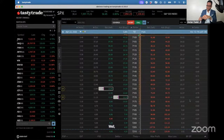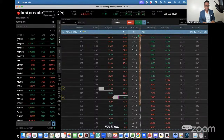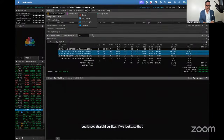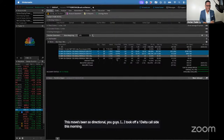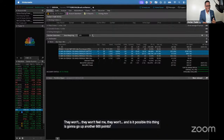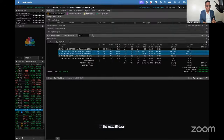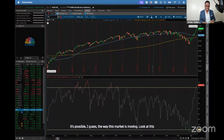Well, it's really just so directional, right? The move has been straight vertical. This move has been so directional, you guys. I took off a one delta call side this morning on this bread and butter. I was like, they won't feel me. They won't. And is it possible this thing is going to go up another 600 points in the next 28 days? Well, it's possible, I guess, the way this market is moving. Look at this, you guys.